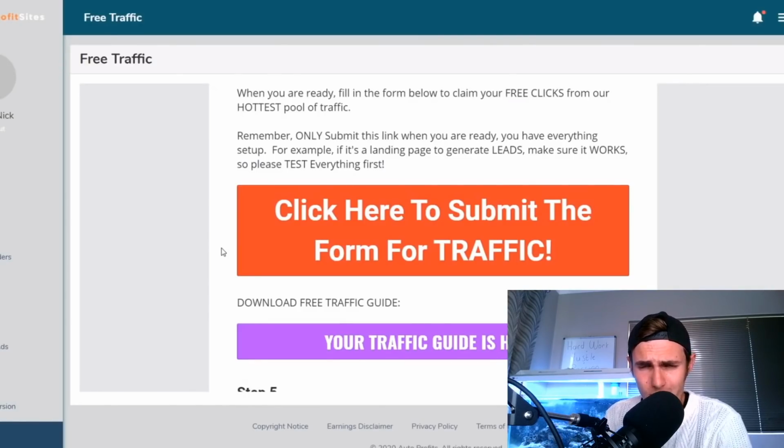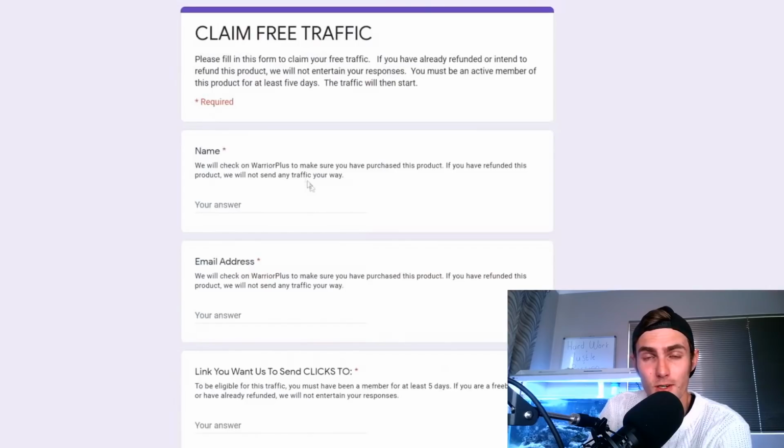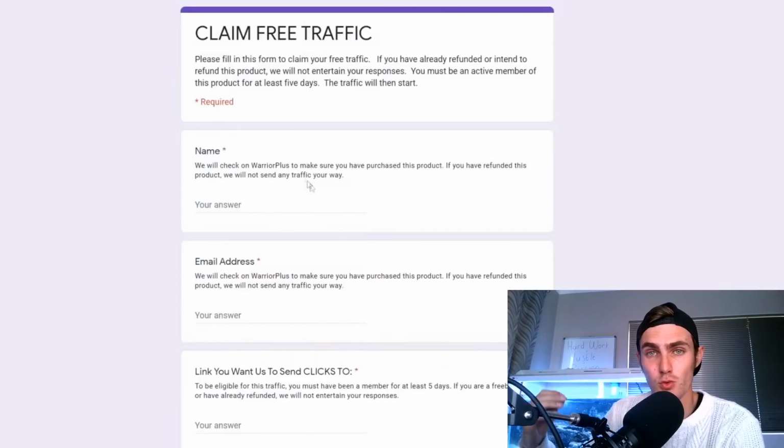So basically what this tool does is they have a huge email list of buyers that they are going to give you free traffic from. So when you sign up for this tool, there's going to be a submission form where you can claim your free traffic. You've got to fill in this form to claim it. When you register on this program, all you need to do is enter your name, enter your email address and the link that you want them to send clicks to. All you're going to do is enter your affiliate link in the bottom section over here, where you want them to refer this link to.